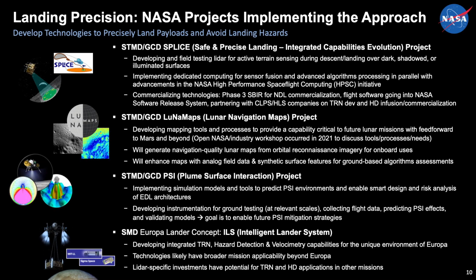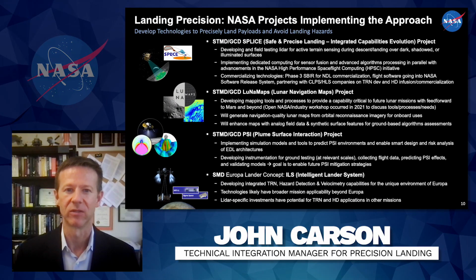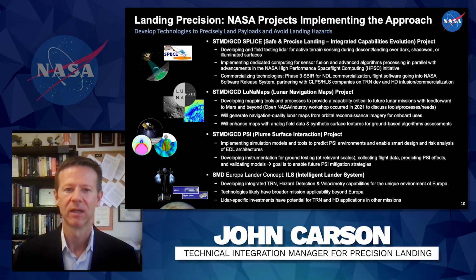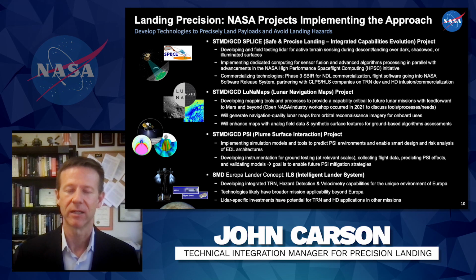NASA has several focal projects across the agency that are developing technologies toward the envisioned future. The SPLICE project develops sensors, computing, and algorithm technologies to benefit safe and precision landing capabilities. The LunaMaps project is developing general mapping processes and tools that can be leveraged for terrain relative navigation maps. The PSI, or Plume Surface Interaction project, is modeling and validating plume surface interaction models for use in safe landing.